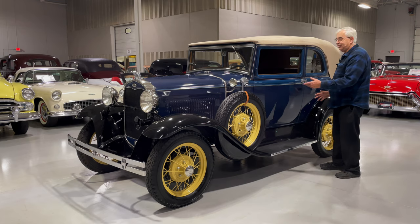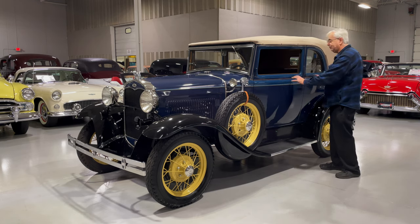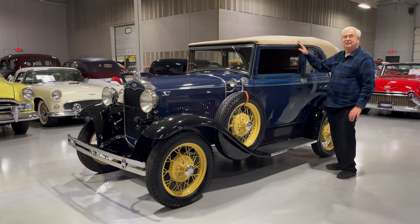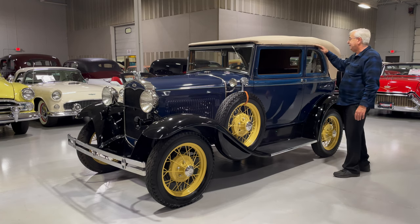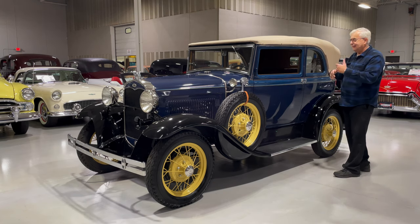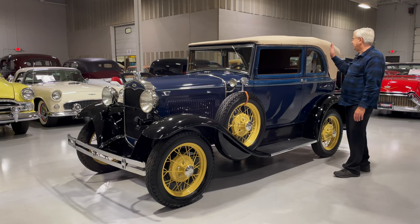I always like the black fenders, the correct blue body with the pinstripes that go around the beltline, always really, really nice. Now, this is one of the most unique things because when you put the top down, it still has a back window, kind of like a cabriolet, but it's again very special when you put the top down.